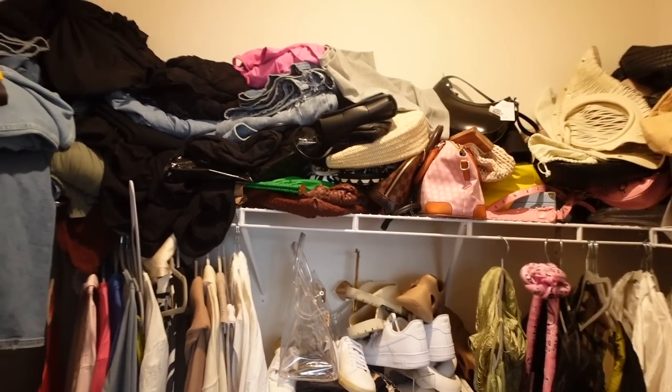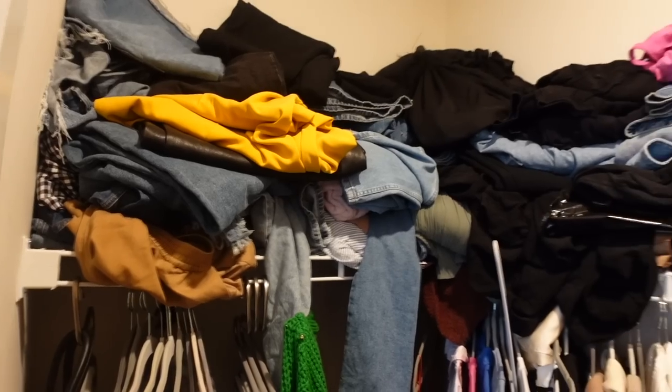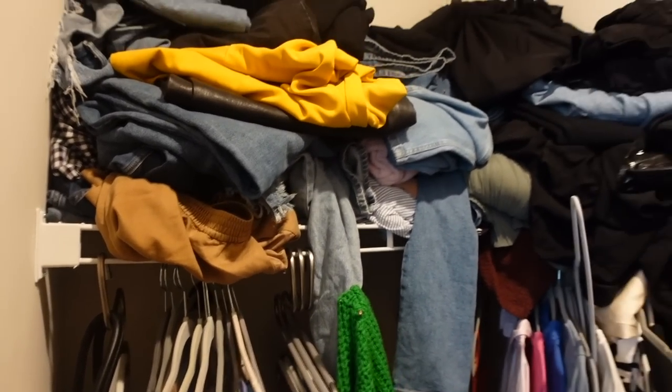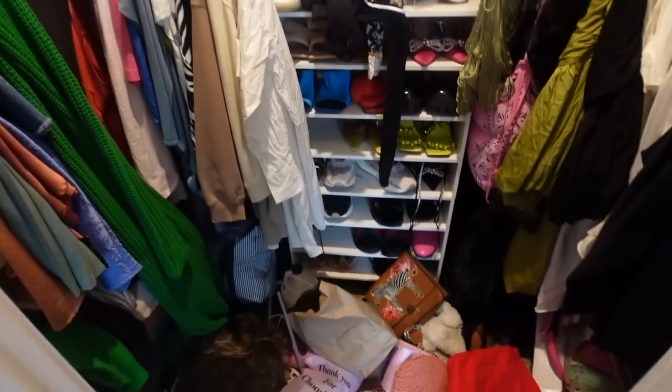This is what my closet looks like right now. At one point, this was organized. I had all my bottoms folded, going like that. But what happens is, when you need something at the bottom, you pull it, and then it just gets messed up. So that's just how it is. And then it's mixed with purses, and it's just a mess. It's a mess, but we getting it together.